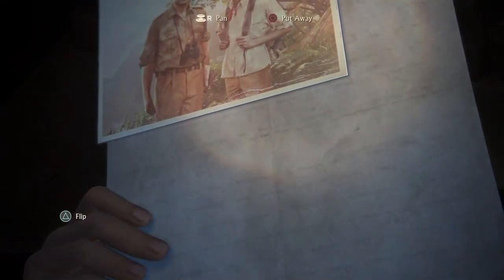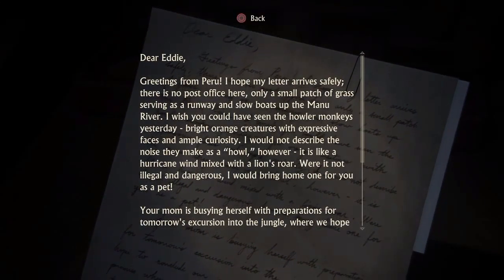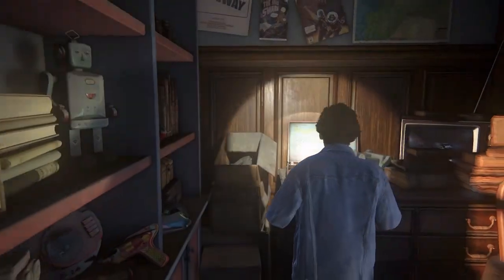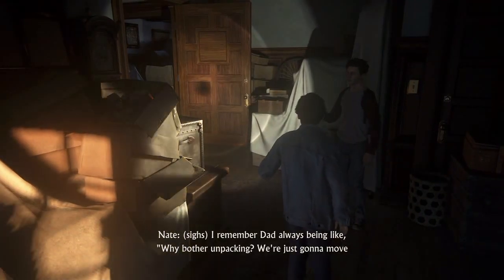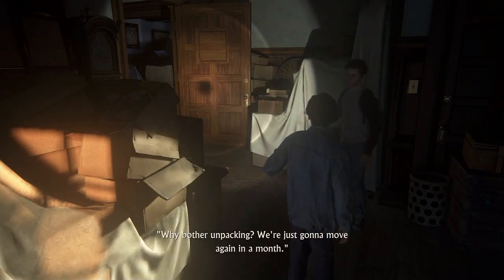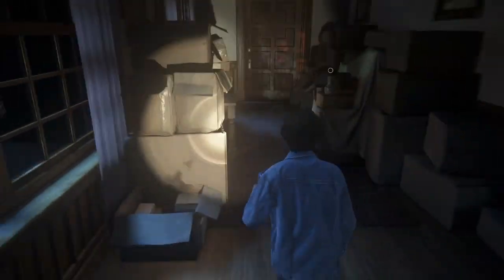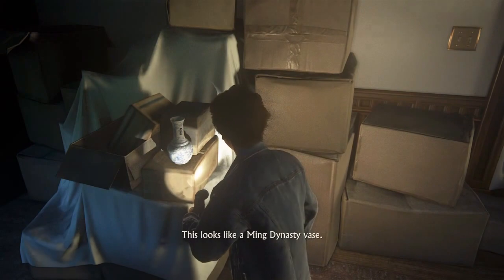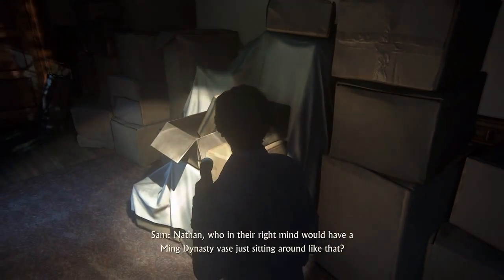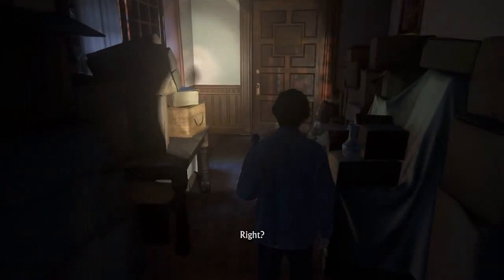Was this your house? Hey, these boxes remind you of anything? Every place we ever lived. Exactly. I remember Dad was always like, why bother unpacking? We're just gonna move again in a month. Yep. Always the asshole. Hey, Sam. Call me crazy, but this looks like a Ming Dynasty vase. Nathan, who in their right mind would have a Ming Dynasty vase just sitting around like that? Yeah. It's probably a knockoff of some kind. Yeah, of course it is, right? Right.